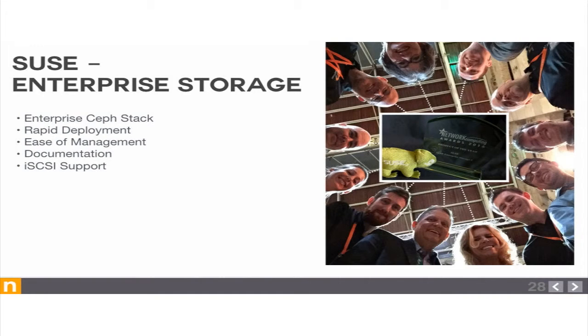And that was the start of the demo I wanted to show earlier, is I only had to go through a few clicks on a web page, and I've all of a sudden provisioned additional storage with brand new physical hardware. So that ease of management, that's important. Being able to deploy things rapidly, that's important.